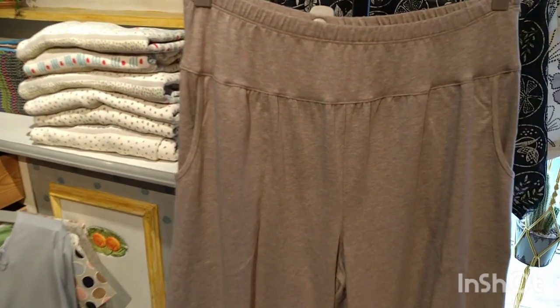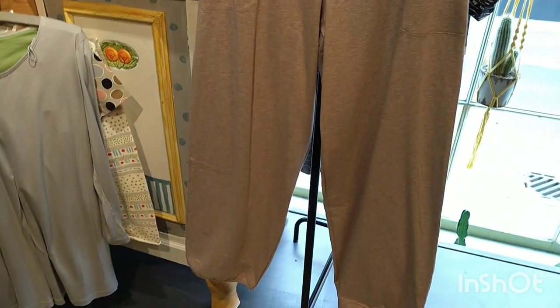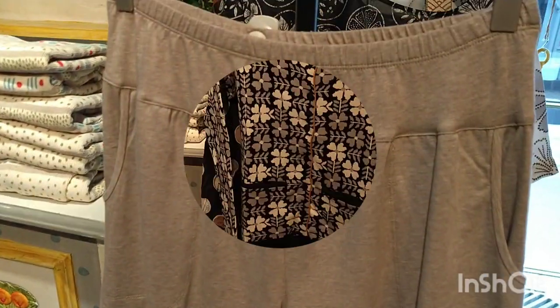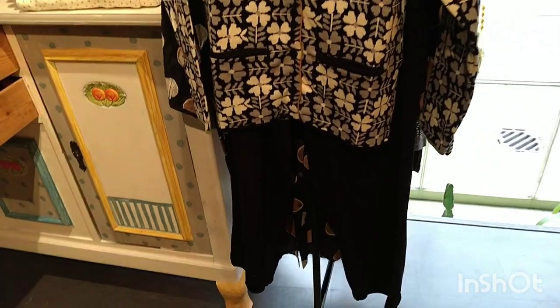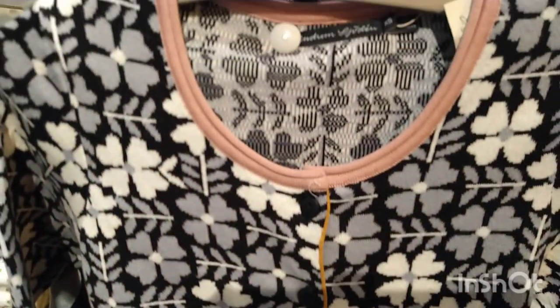And these are the yoga pants or the yoga trousers, very soft with pockets. And it's gathered at the bottom. It's jersey organic cotton with a little bit of elastication as well inside. And here we go with the black colors and gray shades.